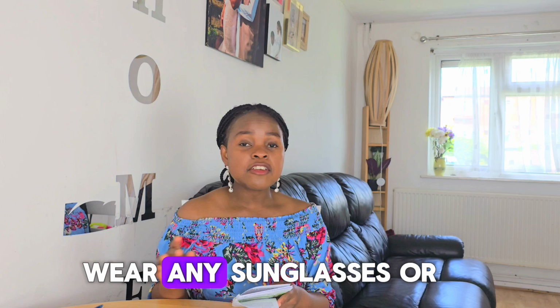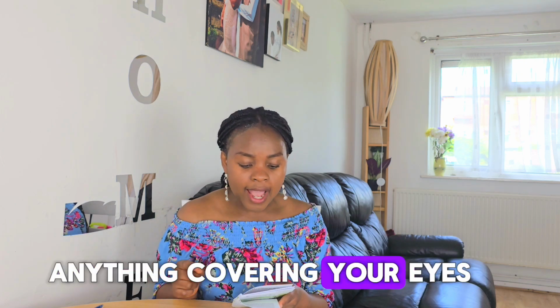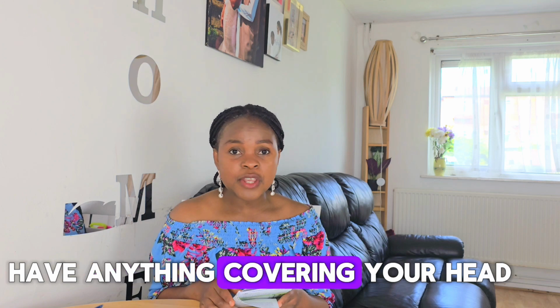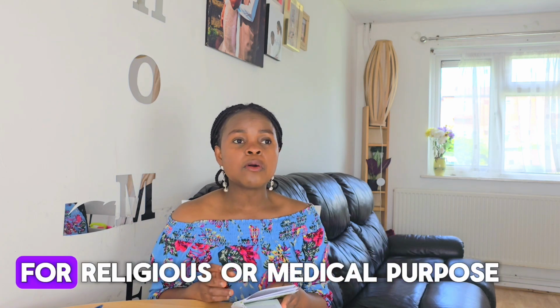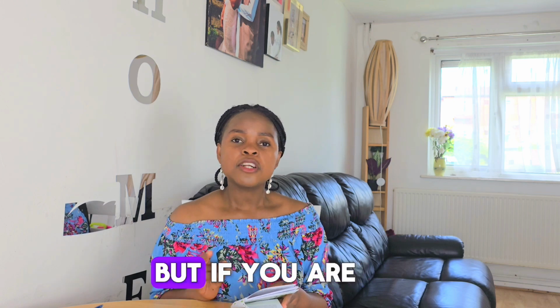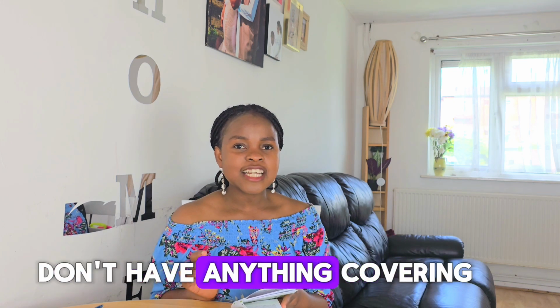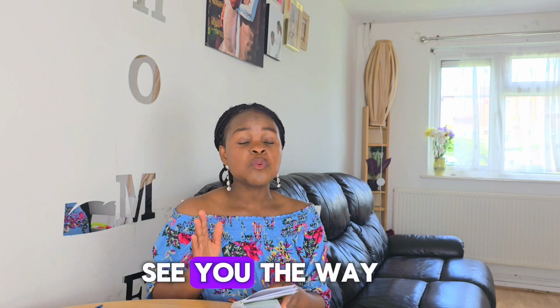And you must not wear any sunglasses or tinted glasses. You must not have anything covering your eyes, and you must not have anything covering your head as well, except if it's for religious or medical purposes. Let's say for Muslims, it's okay to use your hijab, but if you are not a Muslim or it's not for medical or religious purposes, don't have anything covering your head. So they want to see you the way you are.